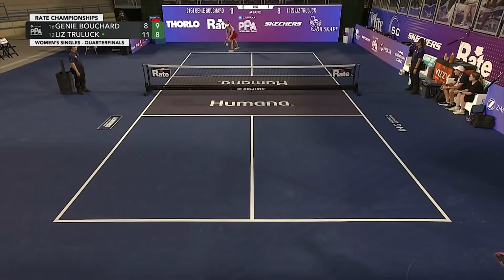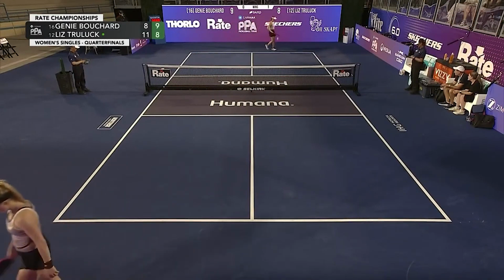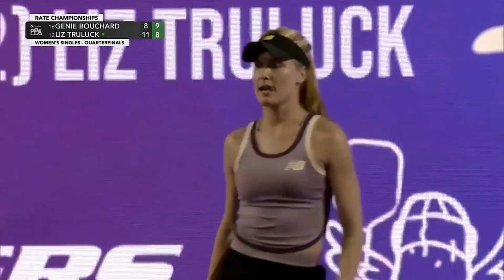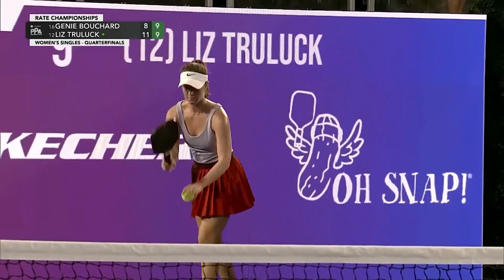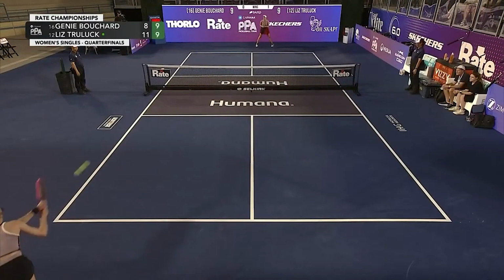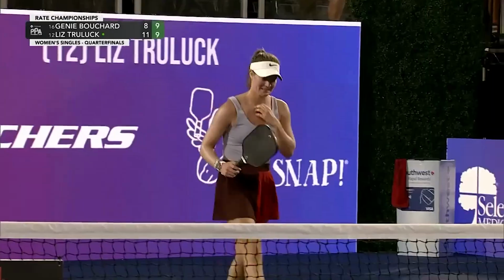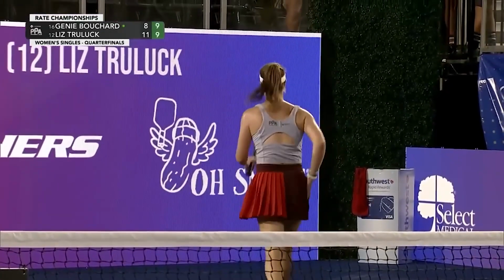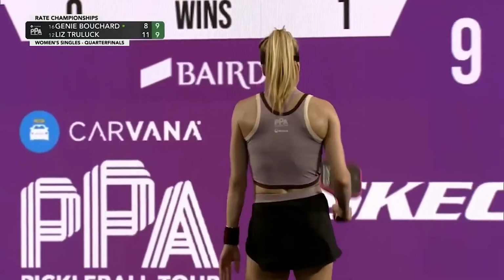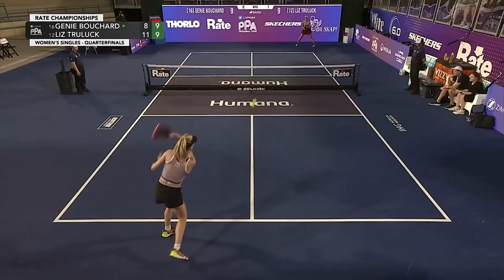8-9. Miss return. We are tied at 9. 9-9. Side out. Gift from Truluck. Wow, what a swing of momentum. So you gave up the lead, but you're not trailing, so you can still be the first to 10 if Bouchard plays a good point here.